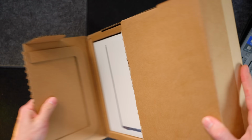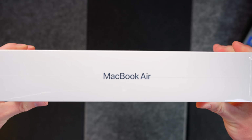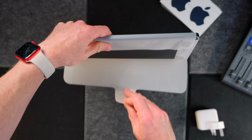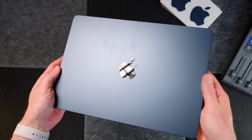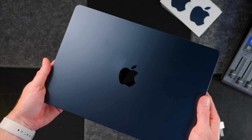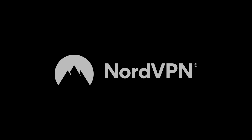Now I only got the M2 MacBook Air yesterday, so this isn't a full review, it can't be, but I can give you my first impressions of Apple's latest MacBook Air, and I can also run a quick Final Cut Pro test just to see what all the fuss is about with this 256GB SSD base model. Is the base model a dud? Is this a worthy successor to that brilliant M1 MacBook Air? Let's get into it.